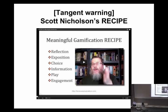Talking about gamification, slight tangent, I'm leaving it in the slides. I recommend people see this to understand different ways of making gamification useful, because you can't just slap a game system in, it has to be a fun game in the first place.